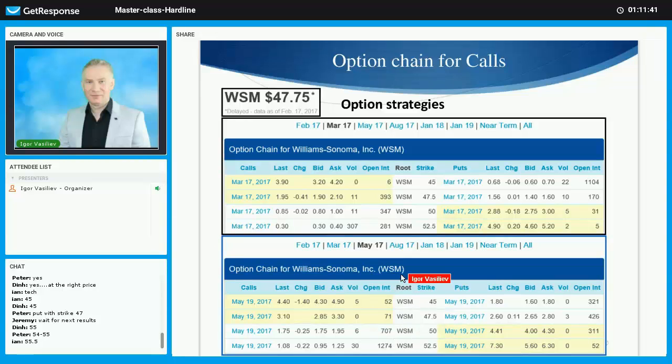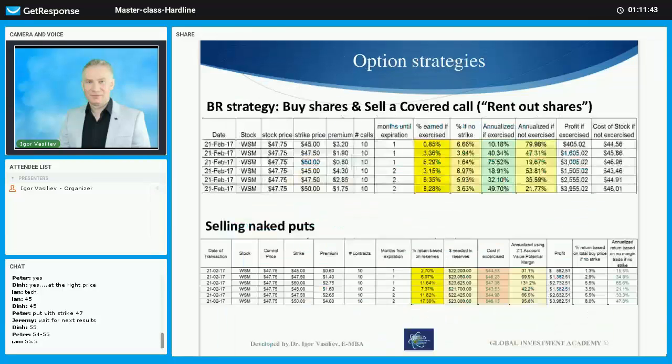What I did, I took 2 months. So, similar story here. What we see: instead of 2, it has to be 3 months here. So my calculation is off a bit, but you can recalculate it yourself. What I can see here are the strike prices, and that's the current price, and that's what we get.